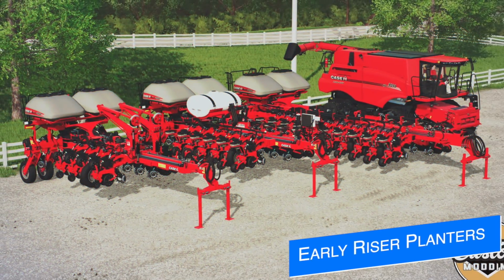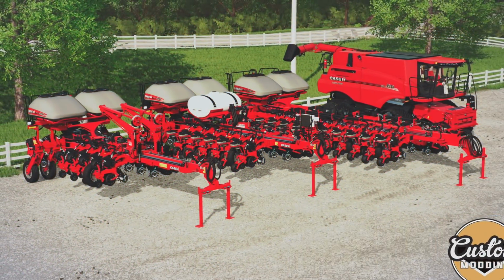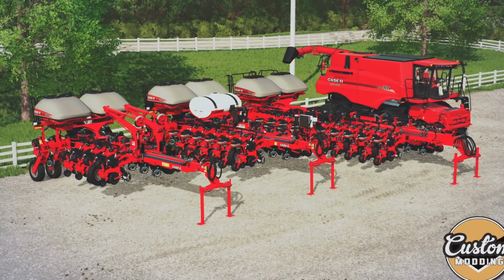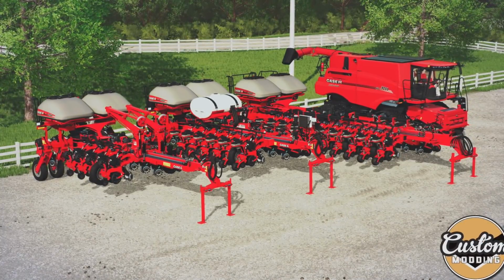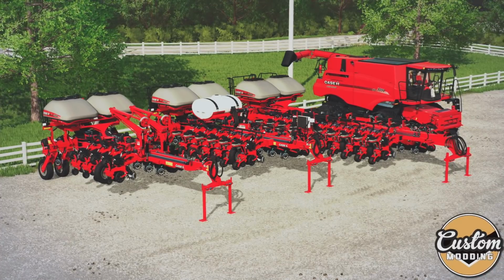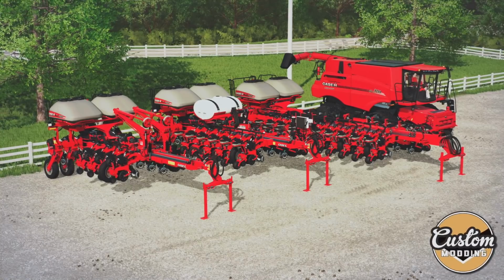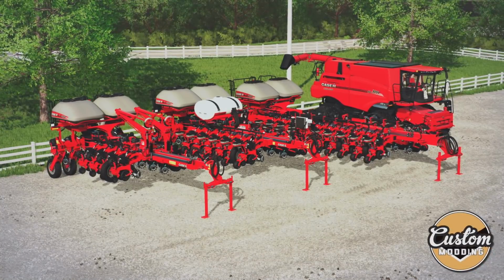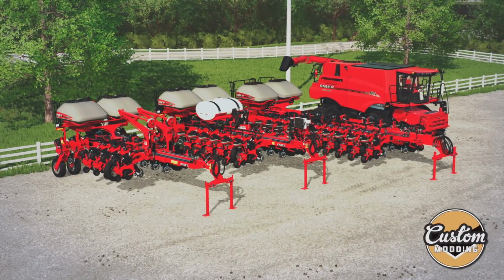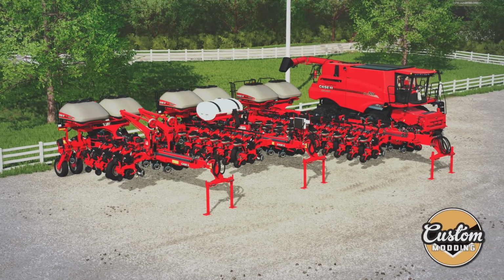And lastly today, if you like International, I'm gonna assume that you love Case IH as well. Our next story and last story today comes from Custom Modding, who shared this screenshot with us highlighting the 3 models from the early Riser Planter series. We have the 12-row, the 16-row, and the massive 24-row. They say that more is on the way, starting with these. We even get to see their Case IH 250 series Combine Harvester in the back, which I did an early preview on last weekend, so definitely check that out if you haven't seen it. These mods look to be done, and now it's basically just a waiting game.